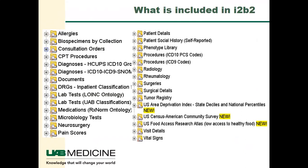All you have to do is say, I would like this one, this one, this one, and this one, and I would like it in a folder that is titled this, and we can do that incredibly easily. We've done that for radiology. We've done it for rheumatology. We did it for neurosurgery. We've done it for various vitals for nursing.